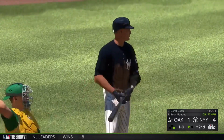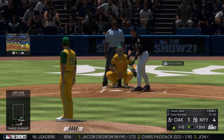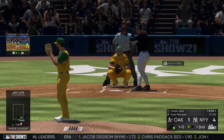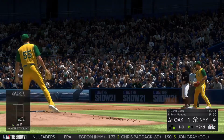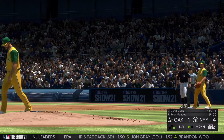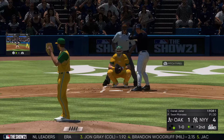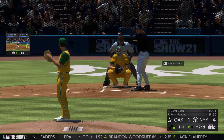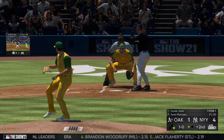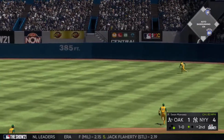Derek Jeter comes on with one away as he looks at a ball. It's 1-0. He collected a base hit his first time up. Throw over to the bag, just keeping him close. The 1-0. Now a drive out to the gap in right center.